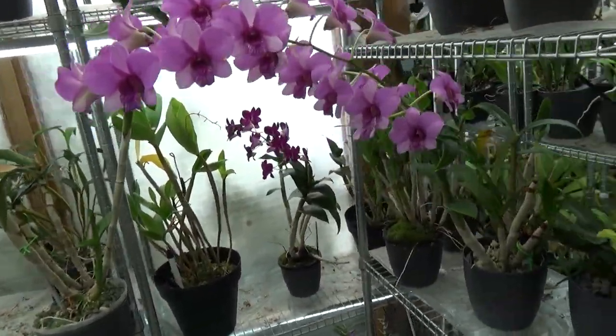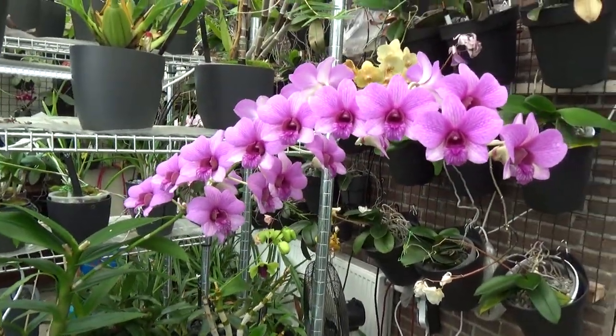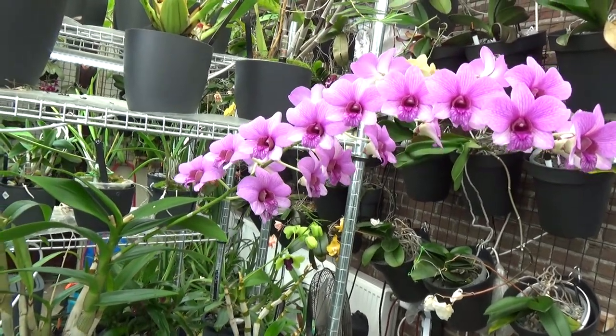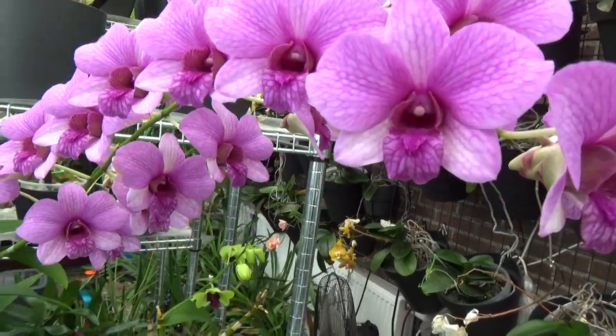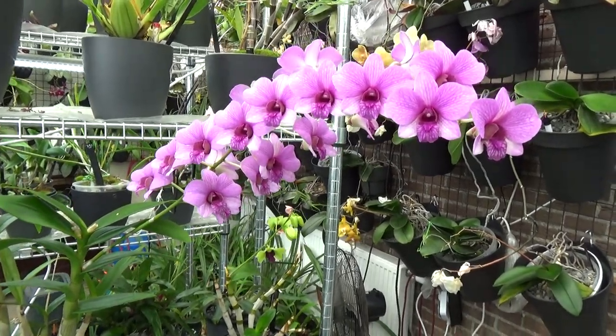But anyhow, let me try it this way, so we don't have that big backdrop there. Look at this spike. It's a Dendrobium phalaenopsis. Probably recognize this. This one never had such a huge spike on it. Stunning, absolutely stunning.